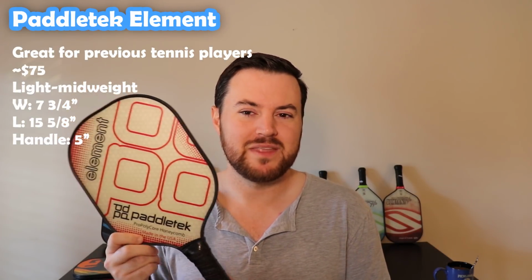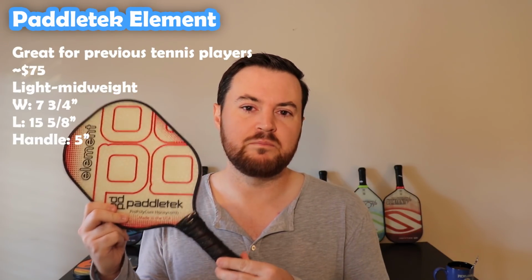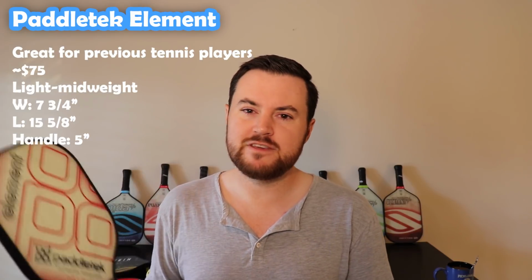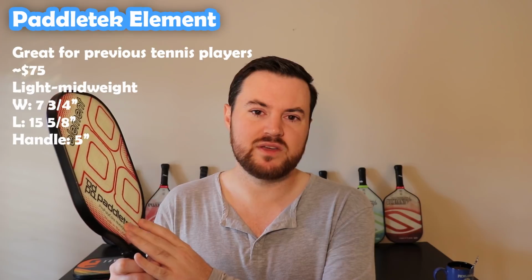It's really crazy. But I think the reason is because the PaddleTech Element is so well balanced in terms of weight. It feels great when you're swinging it. It's not too top heavy. It's not too handle heavy. It's sort of a slightly lightweight to midweight paddle.